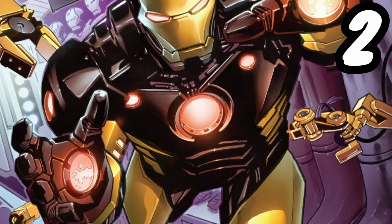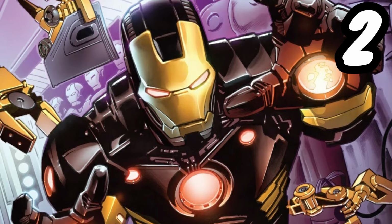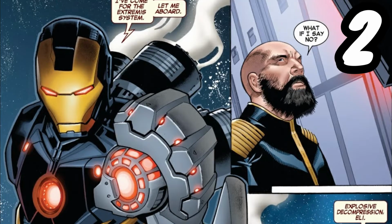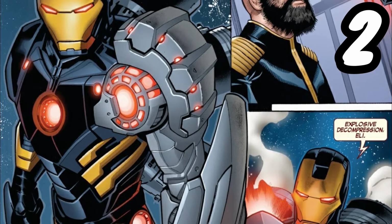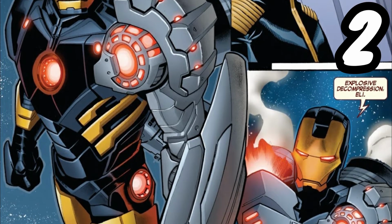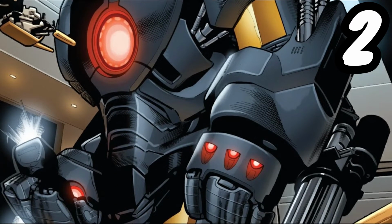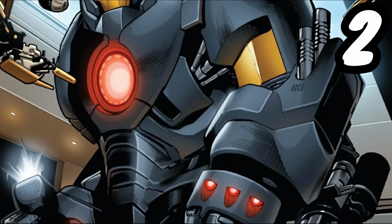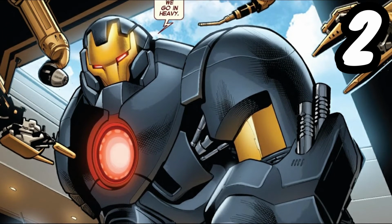Okay, so I don't know what it is about the black and gold Model 42 Iron Man armor that has so much appeal to me, but it does. It's basically just the regular Iron Man armor with a different color scheme, but I think it works so well. It fits the Iron Man character. It also has its own version of the Hulkbuster armor as well. And yeah, that's about it. I just like this one a lot. It's my number 2 pick.